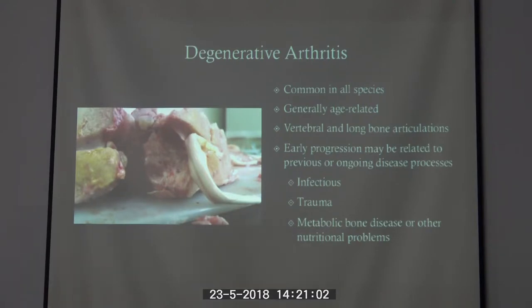And as with any other species, any traumatic incident or infectious incident that targeted the joints may predispose it to early onset degenerative arthritis as well. Anything such as nutritional bone disease, in which there has been malalignment of the joint due to poorly developed bone, could also predispose to degenerative arthritis over time.